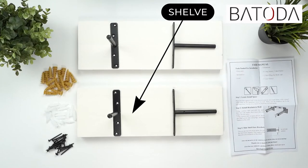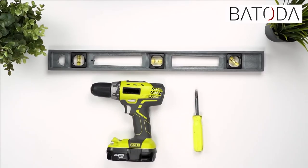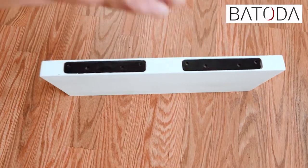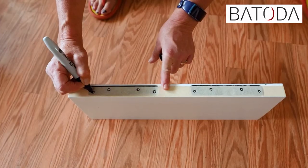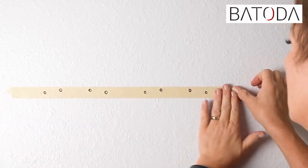In the box are the shelves, wall brackets, and mounting screws. You will need a drill, screwdriver, and a level, not included. To mount, place the brackets into the shelf. Apply painter's tape to the upper edge of the shelf bracket and mark the holes. Remove the tape and place on the wall using a level.